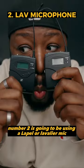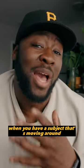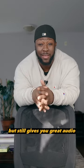Number two is going to be using a lapel or a lavalier mic. Now this is great in run and gun situations and in documentaries when you have a subject that's moving around, might not be in front of the camera, and also gives you some distance, but still gives you great audio.